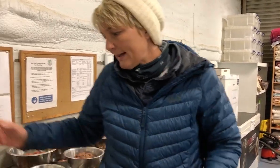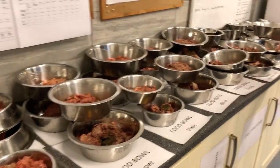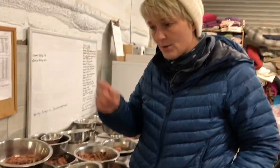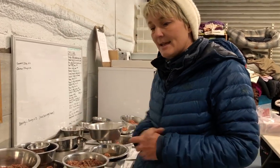So we're going to feed the pack now. We actually have to put the names on the bowls, so when we carry them in, we can remember whose is whose. So we're going to feed these guys their breakfast.